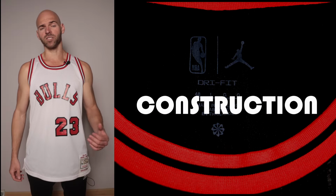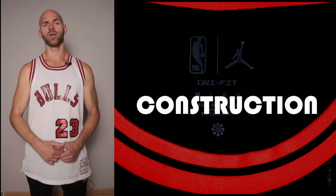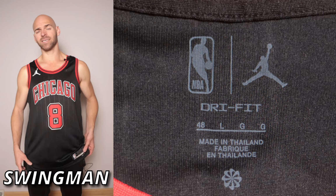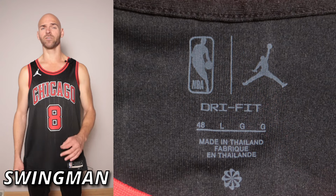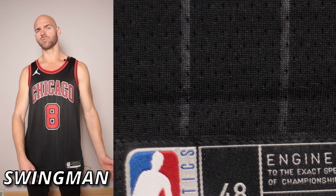All right, so now it's time to look at the construction of these two jerseys and what specifically makes them different in terms of materials around them. So now going over the materials of the jerseys, guys, the Swingman is gonna have a lesser quality material. It's gonna be standard dry fit material by Nike. It's gonna be a little bit thicker, smoother, and silkier than the Authentic.